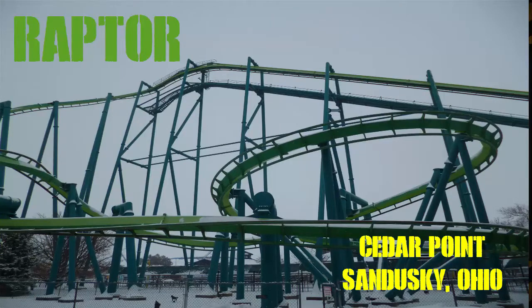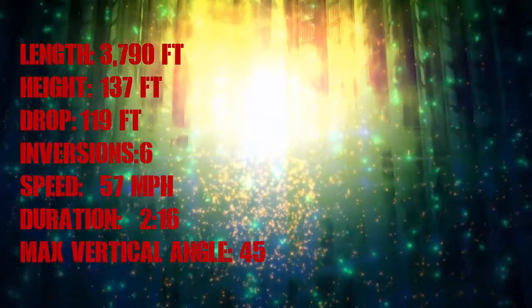Raptor at Cedar Point in Sandusky, Ohio. Raptor is Andy's favorite ride, so let me get that out there before we even start.